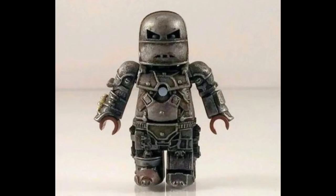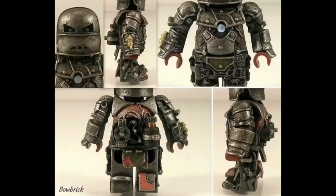The number 1 custom for today is from Bo Brick, and this is the original Mark I design for Iron Man. Now, I have one of these custom Lego minifigures for the Mark I, and it looks good, but the part that stands out here is that custom paint job and all those tiny details throughout the entire character. There is so much detail. You really have to stop and appreciate all the small pieces that form the whole piece together. And it looks exactly like you've seen in Iron Man 1.